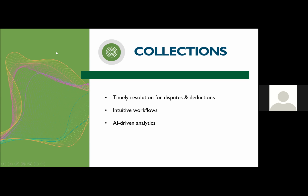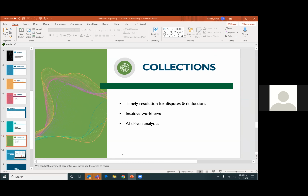So what I want to do now is just highlight a few of the tools, where you see these elements coming into play in practice.